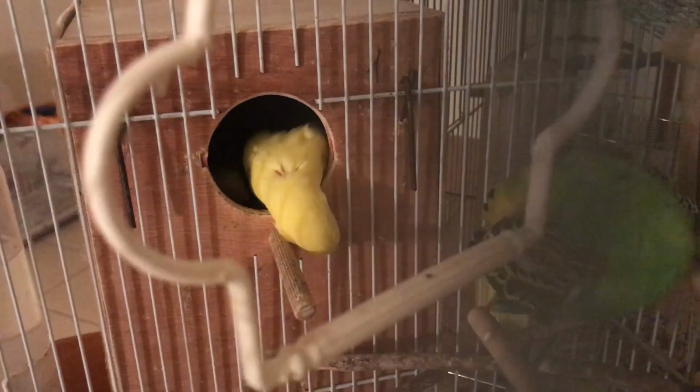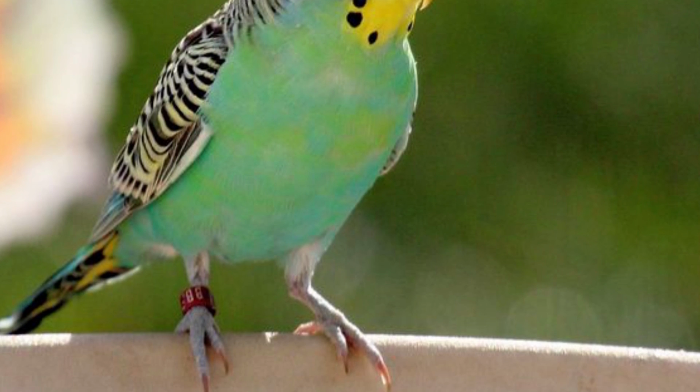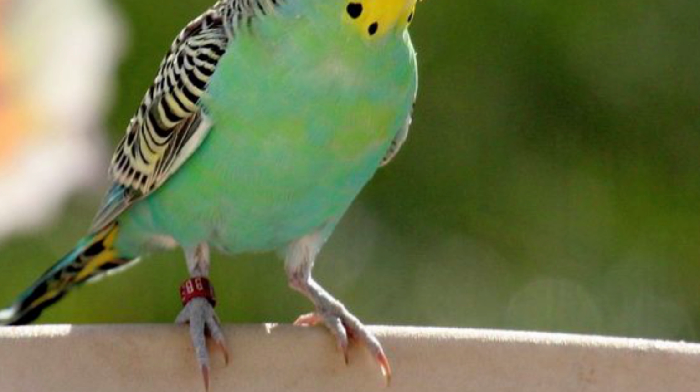And some breeders have a leg band to know how old your Budgie is, so try to look at their feet and see if they have a band. Then that means you can know what age your bird is.